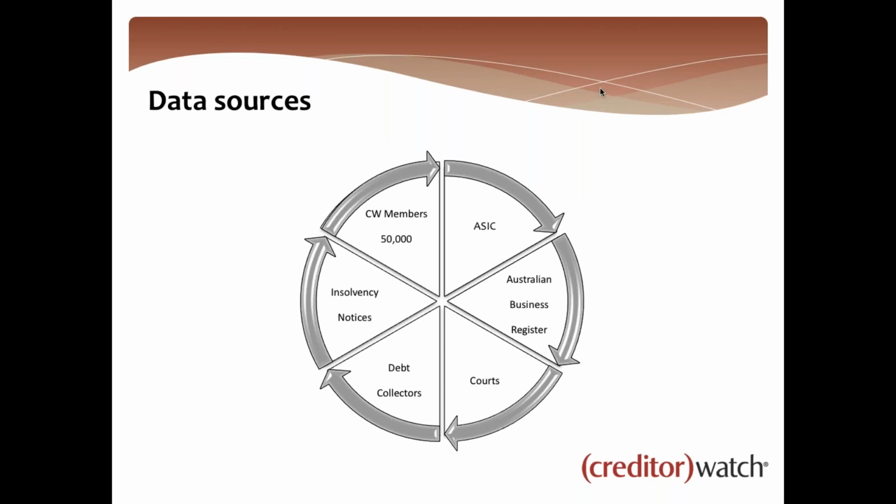Looking at the data sources that feed into DebtorLogic, the ASIC, Australian Business Registry, and Magistrates Courts make up the backbone of all credit reporting in Australia, and they're the key pieces of information around entity validation and also litigation. Then there's some proprietary information that is also added. Firstly, we have from debt collectors, which we call mercantile inquiries, and that is put into our system by 250 debt collectors that all access and use our service for pre-litigation work. For you, it's an early warning sign that someone might be taken to court.